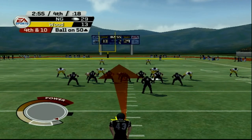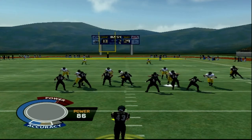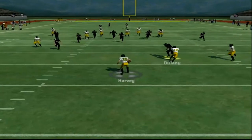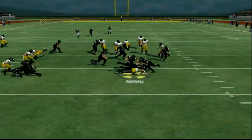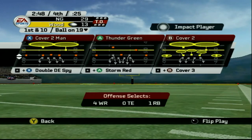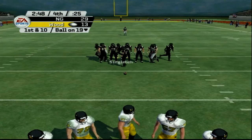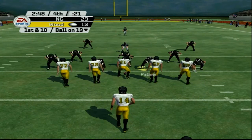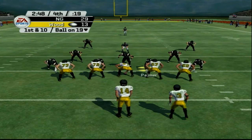The Saints line up to punt. He gets it away. Harvey takes it to 15. The offense ready for the first play of this drive. They moved the ball extremely well on their last possession on their way to the end zone. They'll go to work at the 19. At the 19-yard line. First and 10.